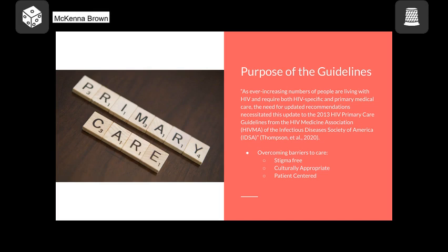Identifying and overcoming barriers to care and engaging our patients in continuing their antiretroviral therapy is an overarching priority of HIV primary care, according to these authors, and that is another reason they wanted to publish these updated guidelines, to ensure stigma-free, culturally appropriate, and patient-centered care is at the forefront of the treatment for these patients.